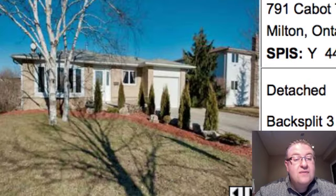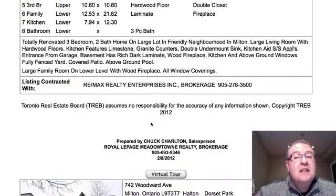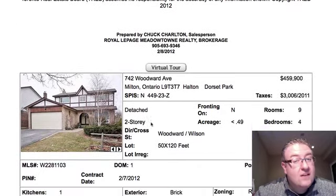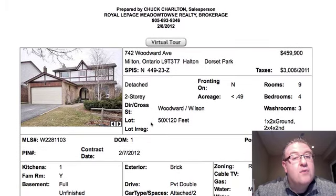So just fantastic. It looks like there's even a little covered area where you could have a barbecue. And I'm in love with this home. I think it's going to go really, really fast. And I could even see that one going for more than asking. So Woodward is at $459.